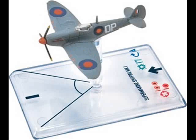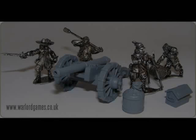At number 9 we have one of the new releases from Fantasy Flight Games. They're currently in the process of previewing their new planes for World War II Wings of War. This is a series of about 1/200 scale aircraft, and let's face it, I think any top 10 would be graced with a Spitfire model in it. A beautiful aircraft no matter what make or scale it is. No word on price yet, but this certainly looks an exciting addition to the Wings of War range.